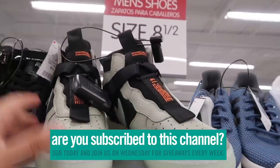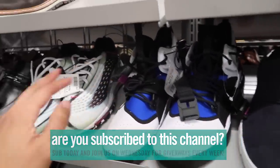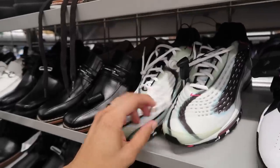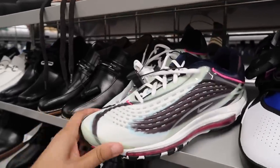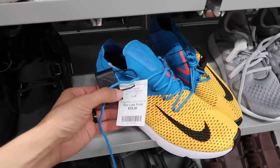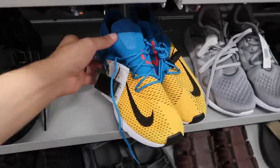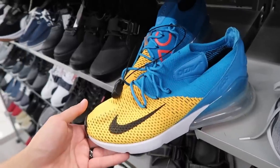$59, size 8.5. Air Force 270s, $60. Still haven't gone down. Right next to it, Air Max Deluxe, $60, 9.5. Both of these, come on, they gotta go down. Air Max 270 Flyknit, this one in laser orange and black, $60, size 9. I still think way too much for these.